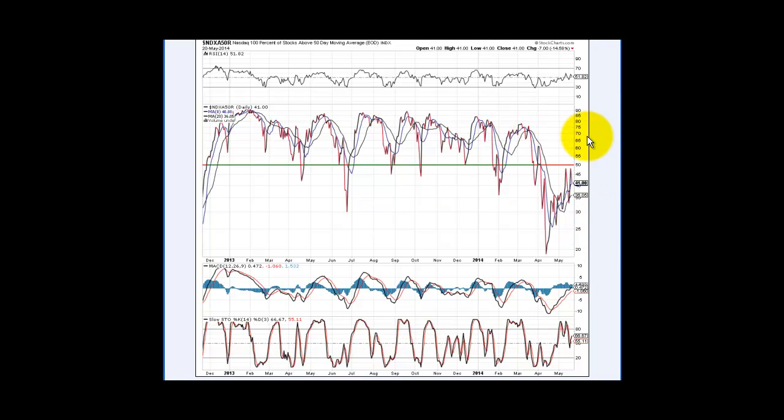Nasdaq, stocks above the 50-day moving average. As you can see, pretty much all of 2013, we were up above the 50 percentile. Now we are below it. Okay, not pretty. Not pretty at all. So this is telling me tech stocks are breaking down. High beta names are breaking down, as we all know already. So just a word of caution here.